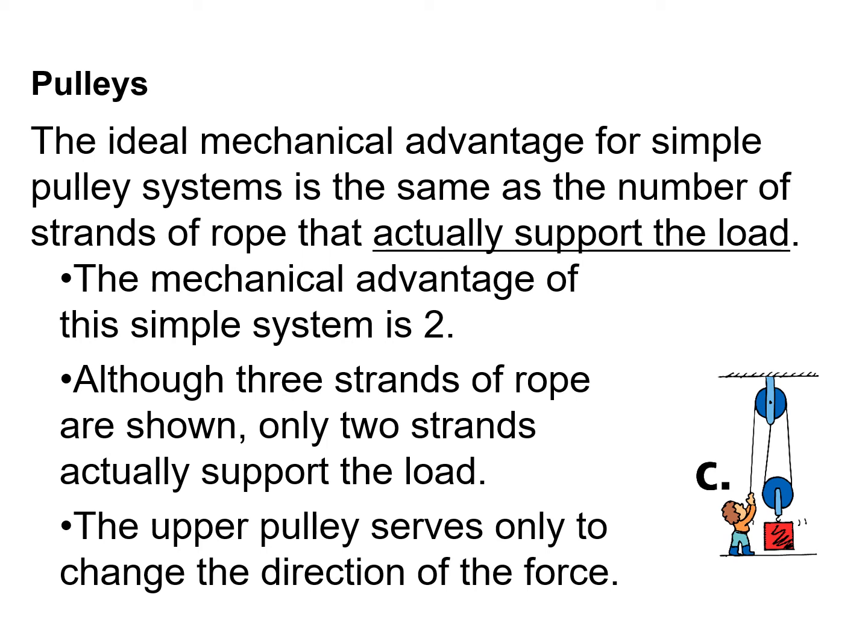Now, earlier I showed you 2 ways of calculating mechanical advantage. With a pulley system, we have another way of calculating the ideal mechanical advantage, and that's to count the number of strands of rope that are actually supporting the load. So in this little picture shown here, 2 of the strands, this one and this one, are actually picking up this load here. You don't count the rope that you pull down with. That one's not supporting the load, although of course it is a necessary part of the system. But because there are 2 strands of rope supporting the load, we expect this particular pulley system to have a mechanical advantage of 2. That's the ideal mechanical advantage.